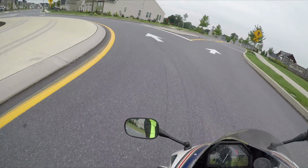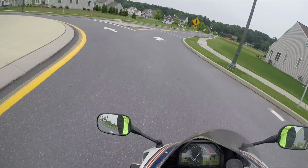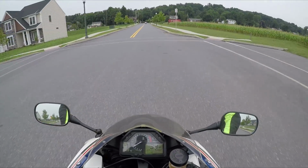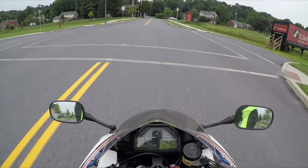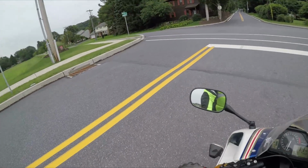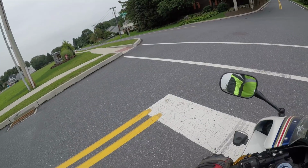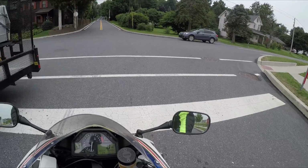You will get to the point, because speed is relative, where it doesn't feel fast to you anymore. And when you get to that point, either step up or start learning how to go faster in the corners. Because in a straight line, there's tons of things that just don't feel fast to you. But then when you're doing 60 in a 15 mile an hour corner, it might feel fast to you again.